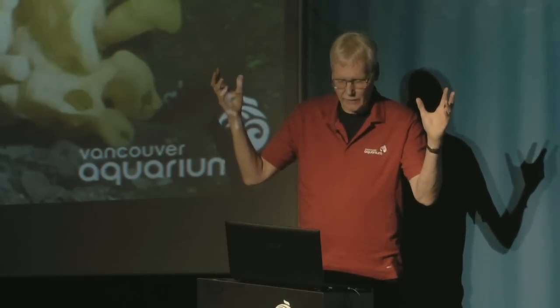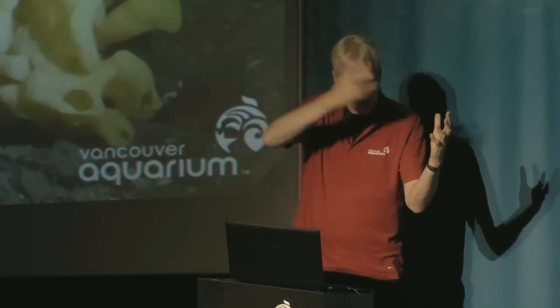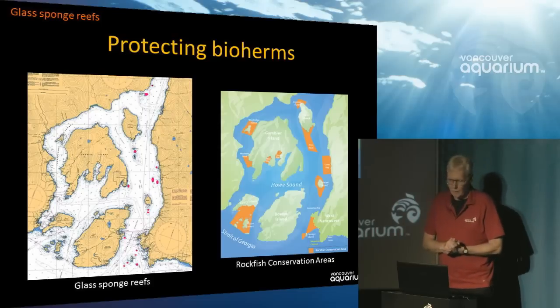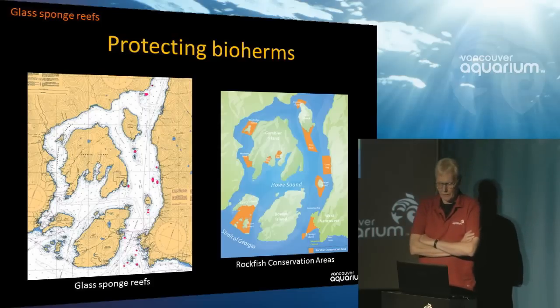And if a living arm gets broken off on a glass sponge reef and it comes to rest on other arms of living cloud sponge, it probably can fuse and continue to grow. And so we've seen a lot of evidence of breakage resulting in subsequent growth on the one reef that we've been studying. And it's very likely from what we see on a drop camera that where there's extensive damage by fishing gear, these sponges struggle to fight back and earn a living even in the presence of humanity. So I want to talk about protecting these sponge reefs or bioherms.